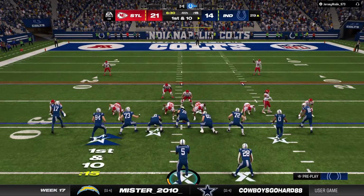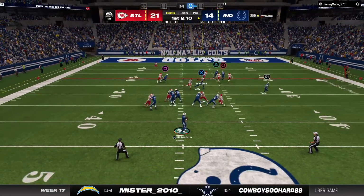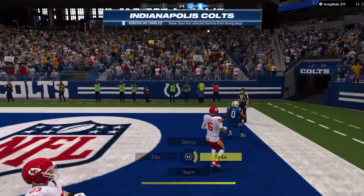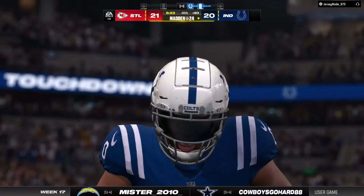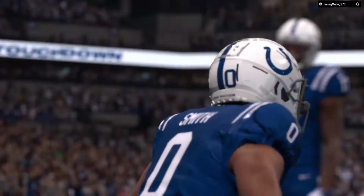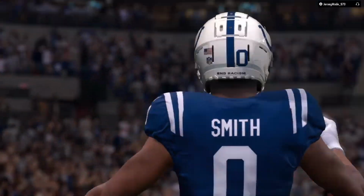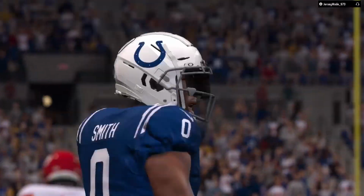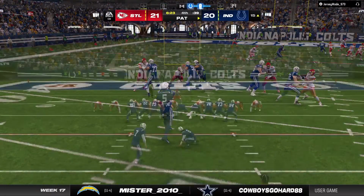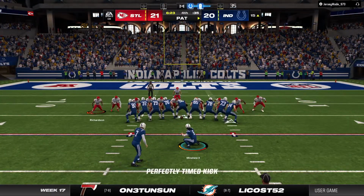Here's 1st and 10. Now Richardson. This is caught. Touchdown Colts. Devontae Smith, 29 yards. And the Colts are an extra point away from tying this game here in the 4th. We are set up for a fantastic finish now. A 4th quarter touchdown here. We're an extra point away from a tie football game.